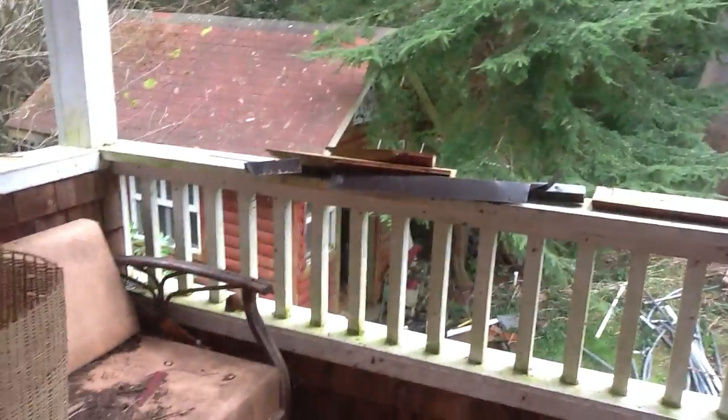There is an upstairs here. It's got a bathroom, my room, and an upstairs porch. This upstairs porch is pretty cool. And this is looking down on that other side building I showed you earlier. There are the woods back there. There's my dog again.